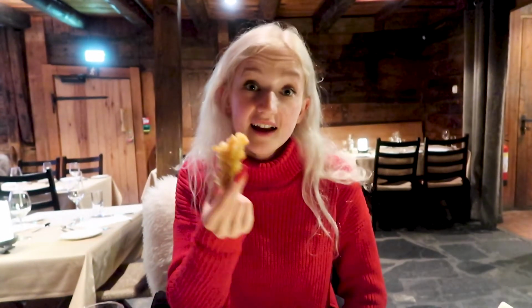The oldest restaurants in Bergen right now on the Bryggen, and we've ordered a ton of Norwegian tapas. First, I am trying kantang.